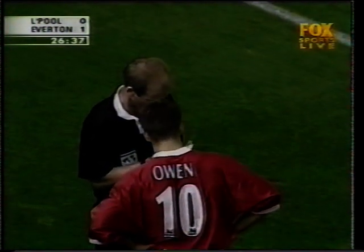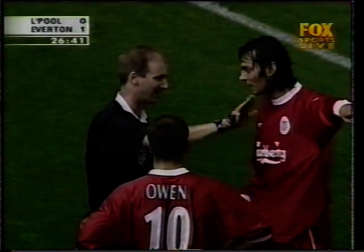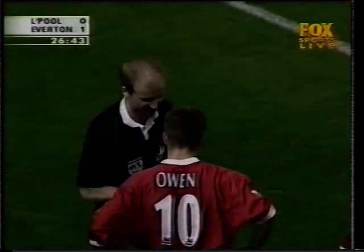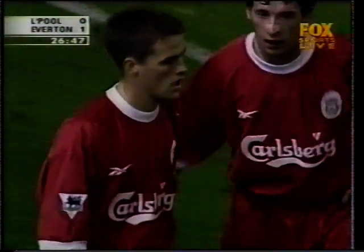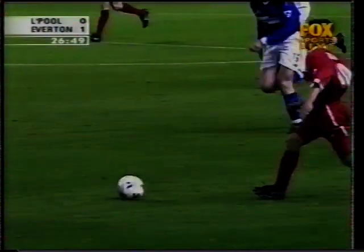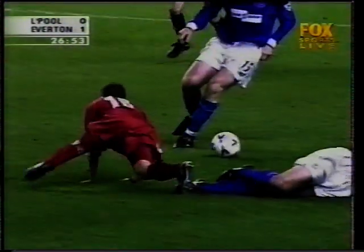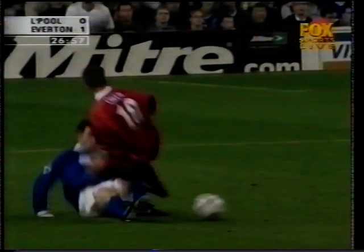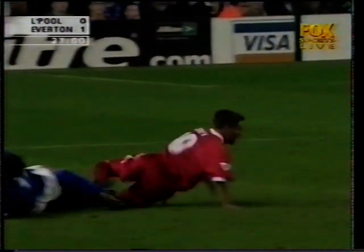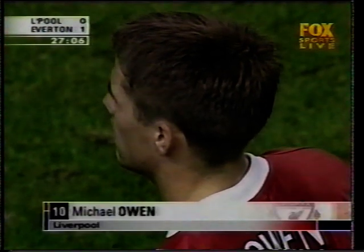Owen can get terribly wound up in the game at times. His anxiety to do well, his anxiety to be a winner sometimes goes over the top, and he quite literally did then. He was yellow carded. Yes, there's no place in football for that type of challenge. This is a leg breaker, this. It's a dangerous tackle, I'm afraid to say. Some referees would have seen that fitting for a red card. That's X-rated, that.